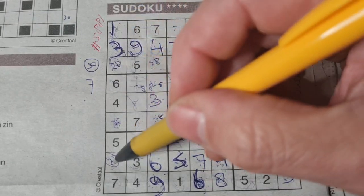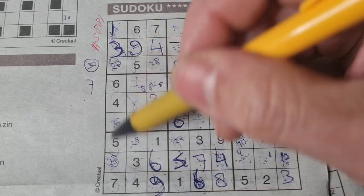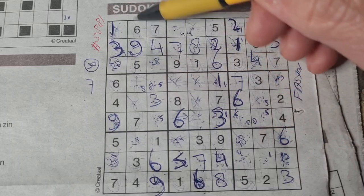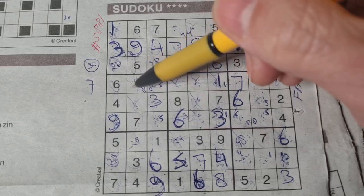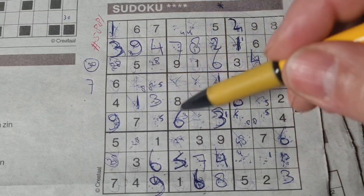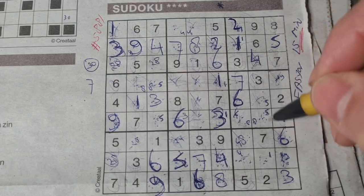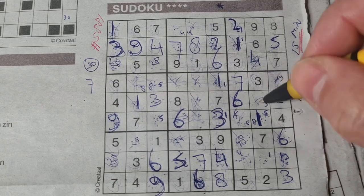For the numbers 1 through 9, the 9 is missing. 1 in the first column, 1 in the third column. So in the column between, the only 2 places left for the 1 should be here or there. We see a 1 in this row, no 1 there. 1 should be there. So in the row below, the only 2 places left for the 1 should be here or there. We see a 1 in this column, no 1 there. 1 should be there. And I've eliminated the 5, so the 5 goes there.